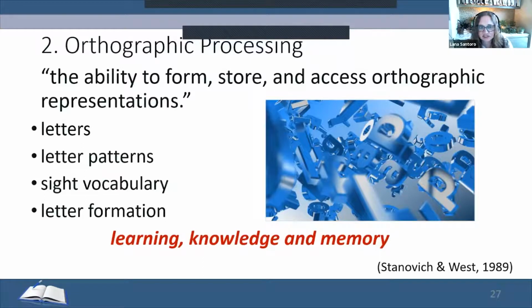What I want you to connect this to is, for those of you who have the understanding of the alphabetic principle, we're kind of circling here. Alphabetic understanding is where orthographic processing comes in. But with the processing piece, what we're looking at is how students form, store, and access orthographic representations. Orthographic representations are what we see in print, and how our language always dictates the orthographic foundations and how our language is written in print. So we are dictated by English in our case.